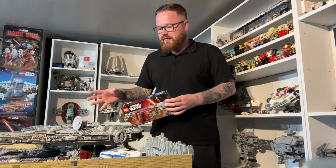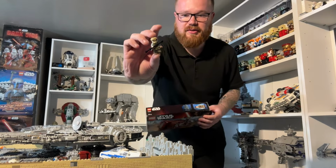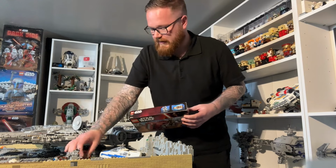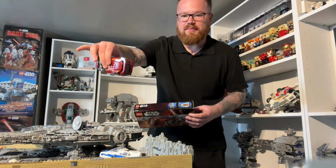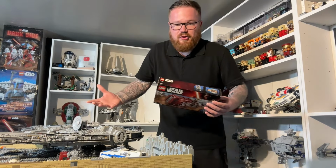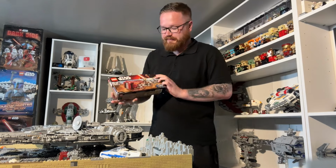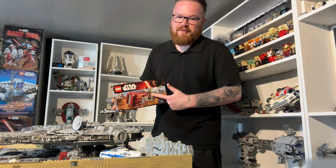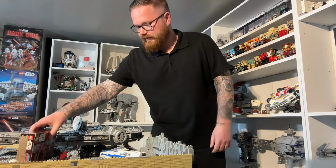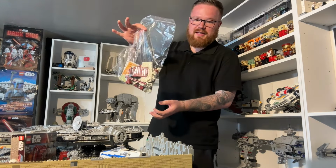I'm going to take some really cool photos of it. The Rey minifigure that I built is really awesome. I really like her mask. And then a really tiny little build, but it just does it for me. It does the job. I won't tell you the price now, but again, really happy that I finally got Rey's speeder. So unfortunately, there's no box with this one, but it is the A-Wing.